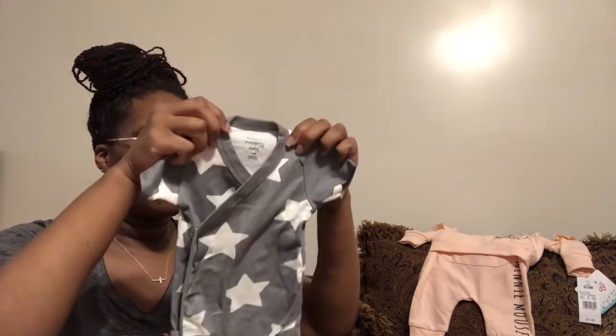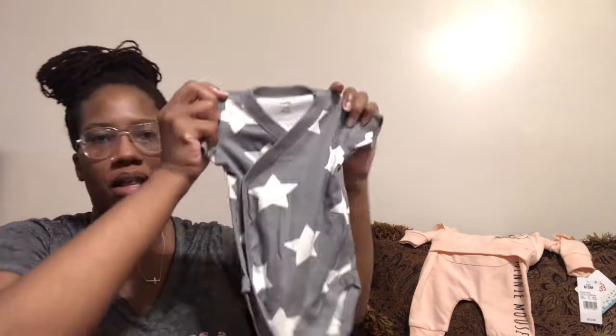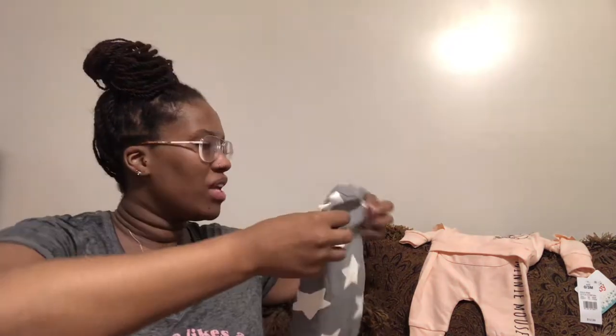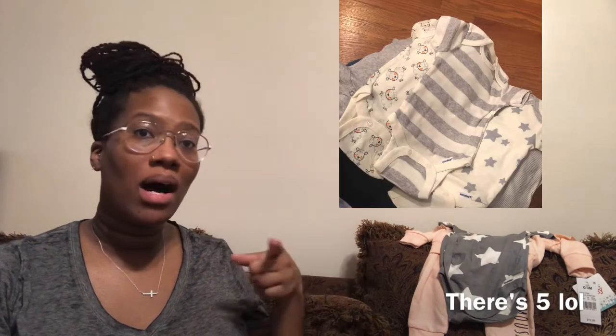For those who got my gender reveal picture with the sonograms, this is what was in that picture. It's a little star kimono. And actually, I'm gonna put a picture right here of the four kimonos that are similar to this one that my mom actually bought the baby. We call her Poppy. That's her nickname, because when she was the size of a poppy seed, it just kind of stuck. Those are super cute.